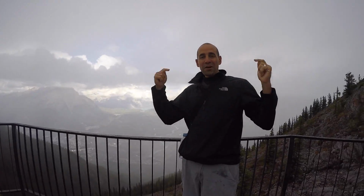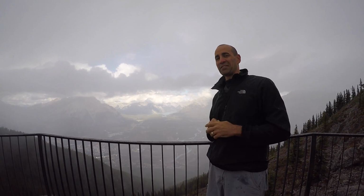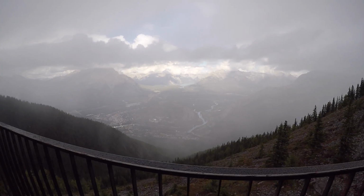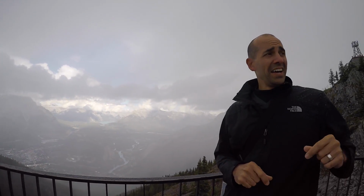All right, guys, so we have finally made it, not only up to Sulphur Mountain, but up to Sanson's Peak. But wanted to give you guys a quick shot here of Banff. This is something you'll be able to take photos of. Obviously, we've got some cloud cover moving in. We made it to the top of Sulphur Mountain. We grabbed a sandwich real quick, and literally this front moved in, and it is snowing right now, which is kind of crazy. But if you look behind me, this is Sanson's Peak.